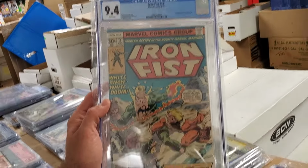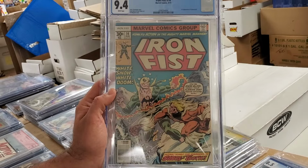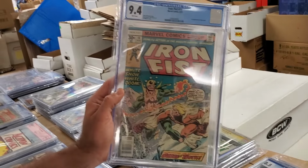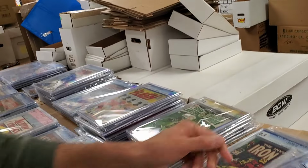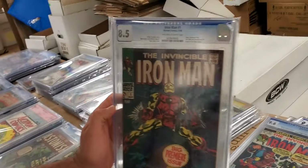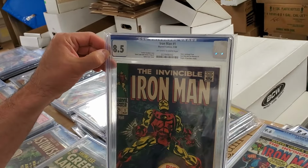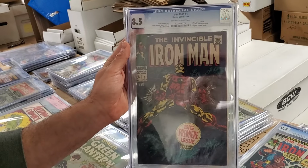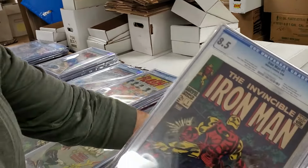Iron Fist 14, Sabretooth, in the 9.4 white pages. Great book. John Byrne artwork. In fact, Chris Claremont and John Byrne, classic. This is a book which always sells immediately. Iron Man in an 8.5. Nice grade. Beautiful color, nice color strike. And this is Iron Man 1. You can't say much more about that.